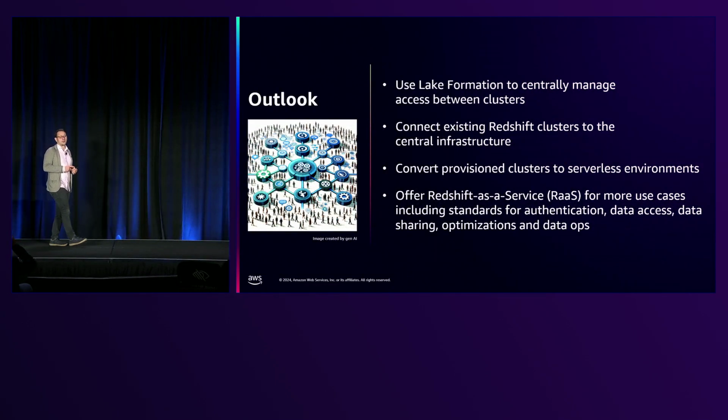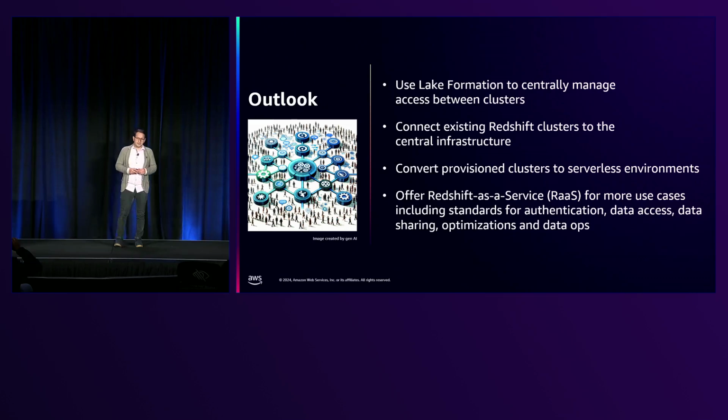So what is the outlook? We are not done yet. What we want to do is use Lake Formation for centralizing the data access between the clusters. This is super cool because currently we need to handle the data access on each cluster and instance individually. With Lake Formation sitting in the middle, you can steer the data access really perfectly, also connected to the Glue catalog. Also, we have Redshift clusters existing in the company, and we want to connect these clusters also to our central infrastructure via data shares.